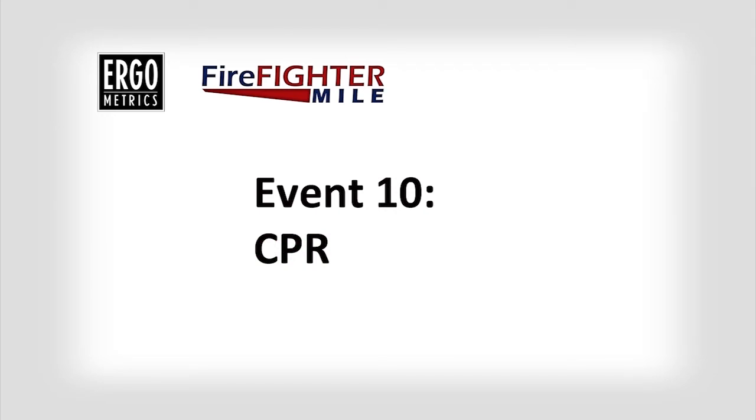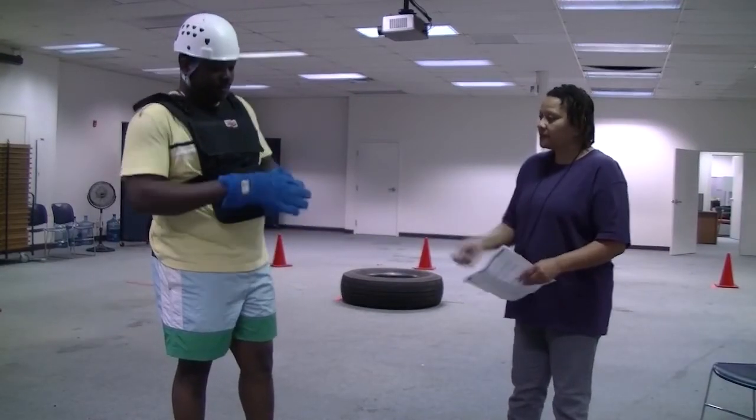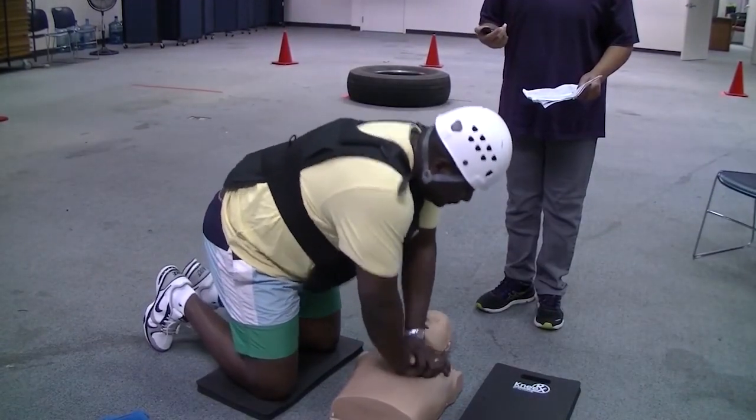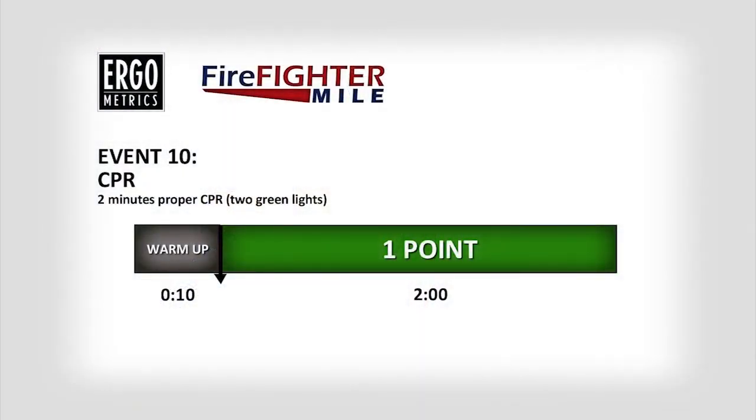The CPR event simulates administering cardiopulmonary resuscitation. You may take off your gloves for this final event. You will kneel down and perform chest compressions on a CPR mannequin at a rate of 100 compressions per minute. You'll start with a 10-second warm-up to get into pace. Then the time starts and you must do correct compressions for 2 minutes.